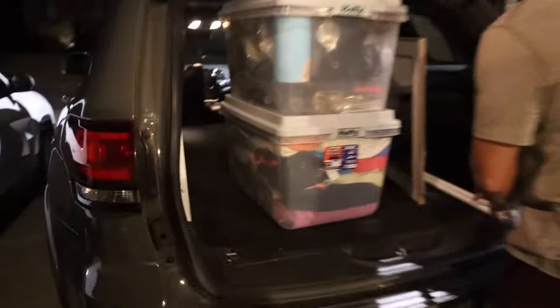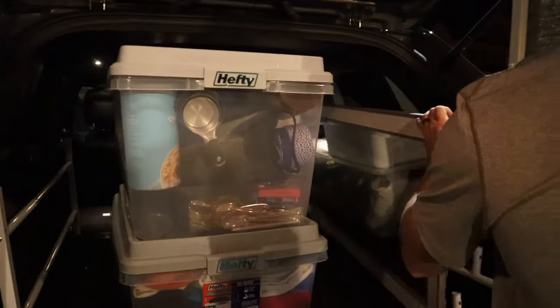Now for the fun part. Fitting all of our crap into the cars. It's actually kind of fun. It's like a puzzle. It's like Tetris. This is probably half of our stuff. No, that's more than half. I don't know. So I have this big suitcase in here that's most of my clothes. And then I have bags of clothes already hung up on hangers. I think that's gonna go probably in here.